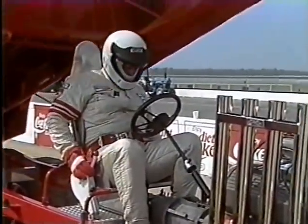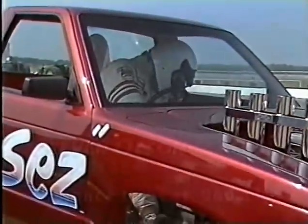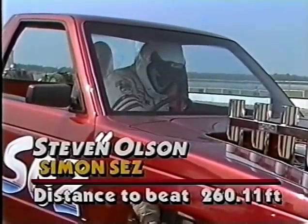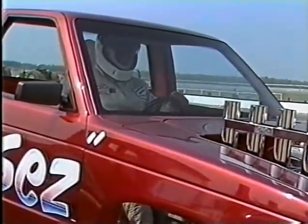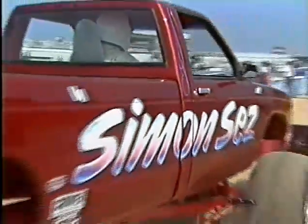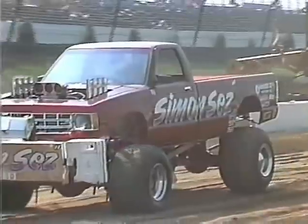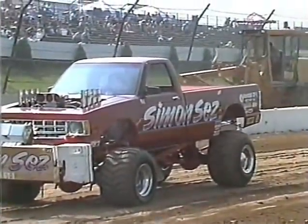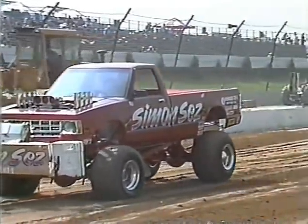Next up, a competitor in the Crower Classic. A man that has come through the season and continues to pick up ground on the rest of the 4-wheel drive field. Out of Farley, Iowa, it's Simon Says Pulling Team and Steve Olson. 5 wins on the Grand National Pulling Circuit last year and finished 10th in the Grand National Pulling Circuit's final points. 640 cubic inches, Keith Black engine. This is a Chevrolet S10, 1990. Out of Farley, Iowa, Steve Olson, the Simon Says Pulling Team.